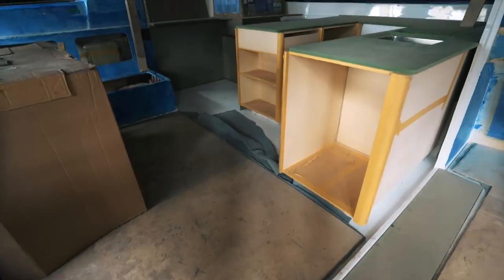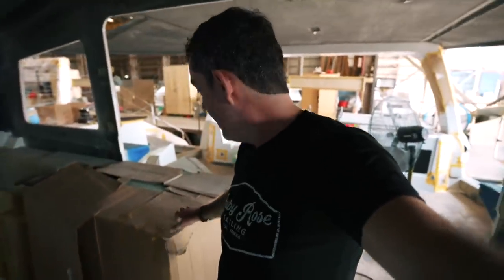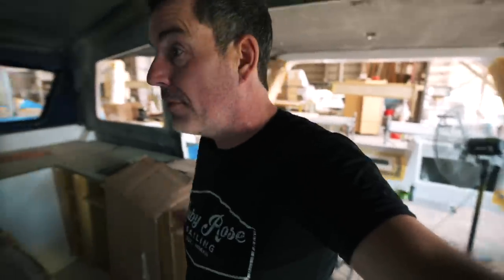This is for when we're crossing oceans, for when we have to freeze pack meat, that's where it's going to go. Moving forward, the galley cabinetry is in place, but I think there's another freezer that goes in here. I wonder if they put it in. No, that hasn't been put in place yet, but there's another fridge freezer there.